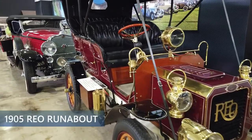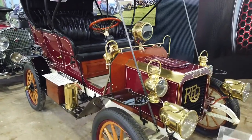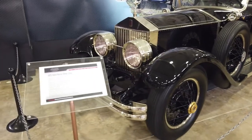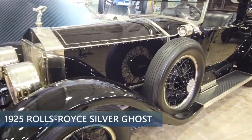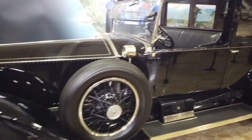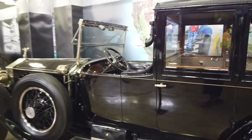A 1905 Rio Roundabout, coming in at a whopping 16 horsepower. Love this. A beautiful 1925 Rolls-Royce Silver Ghost. This one is unique, not only because it's a Rolls-Royce, which originally cost $15,000 back in 1925, but because it is a very rare left-hand drive. The reason behind that? This one was actually built in the US in Springfield, Massachusetts.